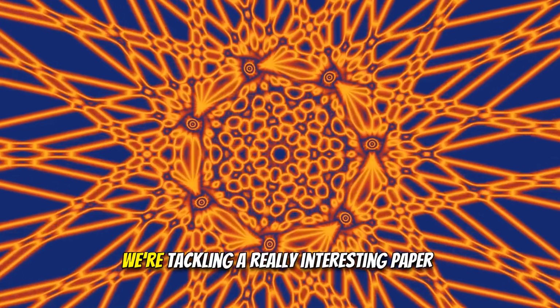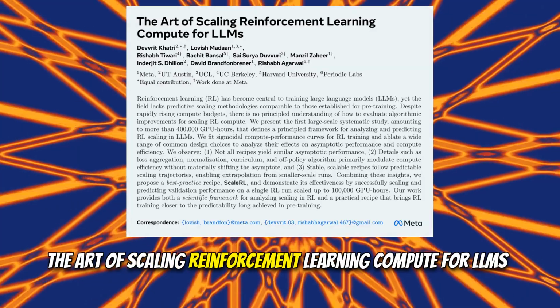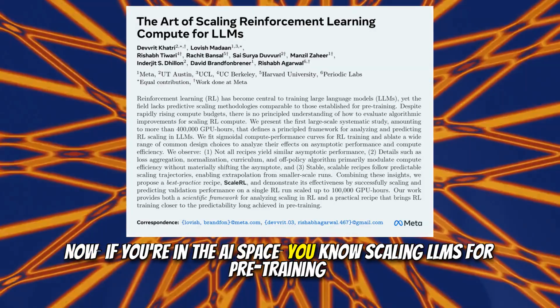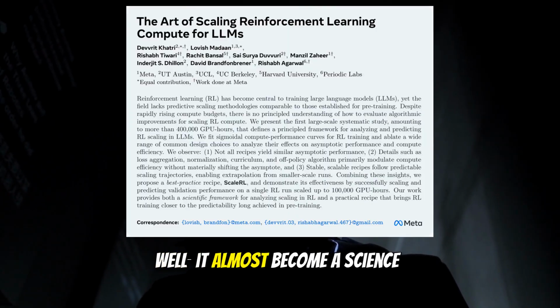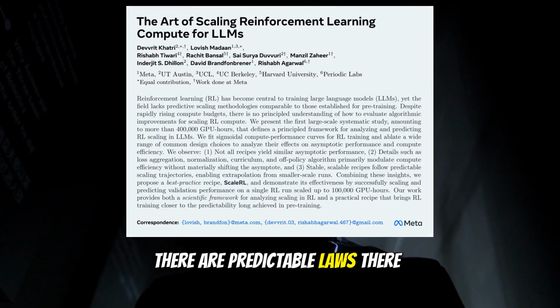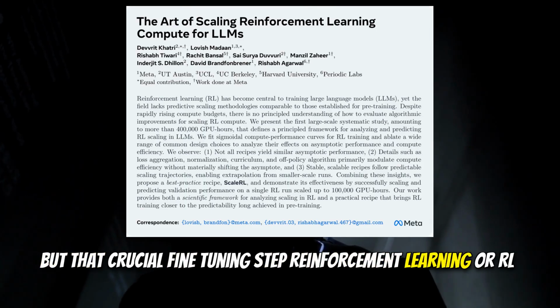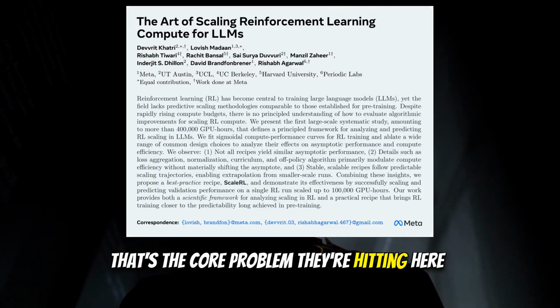Welcome to this deep dive, where we're tackling a really interesting paper, The Art of Scaling Reinforcement Learning Compute for LLMs. Now, if you're in the AI space, you know scaling LLMs for pre-training, well, it's almost become a science. Right, there are predictable laws there. Exactly. But that crucial fine-tuning step, reinforcement learning, or RL, that's a different story. Yeah, totally. That's the core problem they're hitting here.